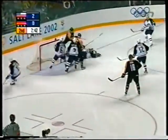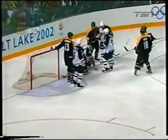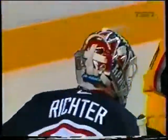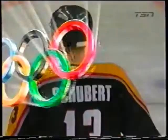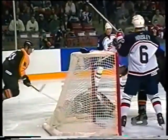That's easily picked off. And back in for Germany, Schubert. Little backhander, knocked down by Richter. He had trouble with that. And covered up when he did get out of the net, diving for it. Schubert let a good backhand go, and any goalie will tell you they're a little tougher to handle than a forehand shot. Here it is right here. Richter stops it, then drops it, and then finds it before either one of the German forwards could get their stick on it.